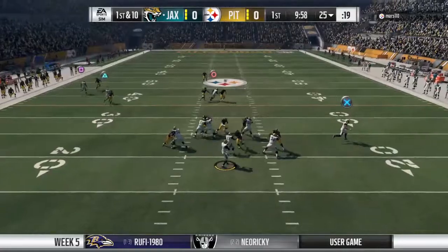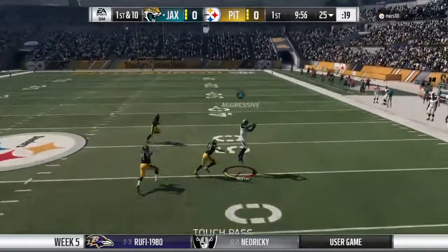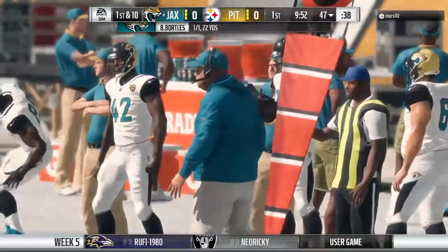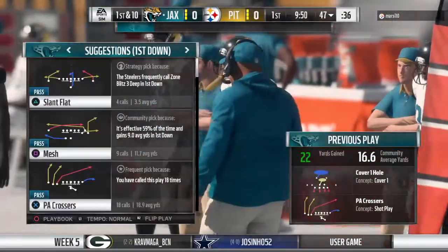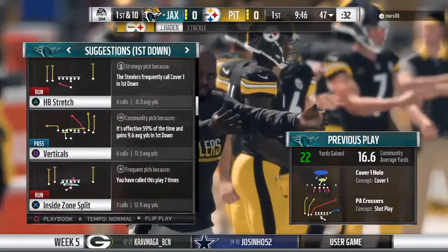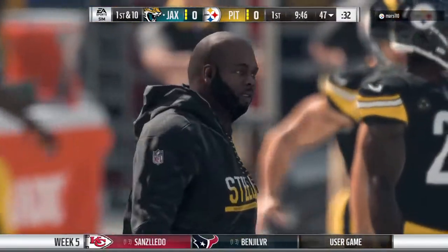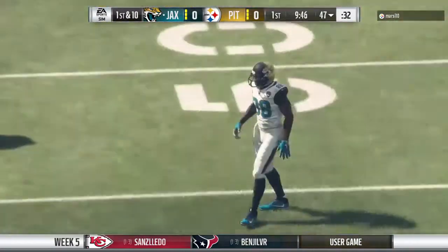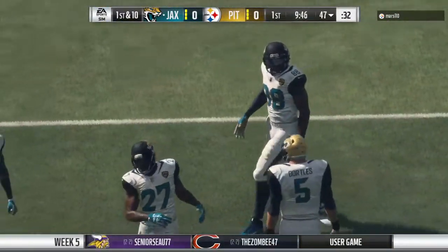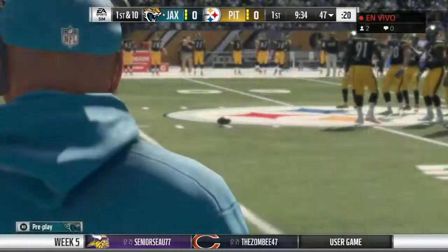Now a play fake here on first down. Looking and finding Allen Hurns. And they're going to get this one all the way out across the 45. A good pickup there at 22. Fresh set of downs here.